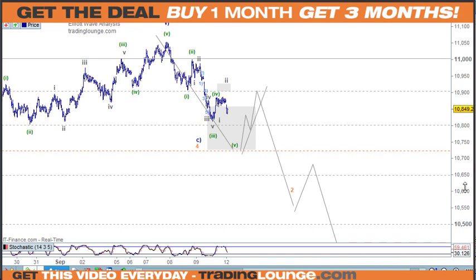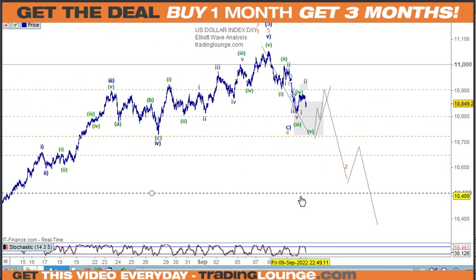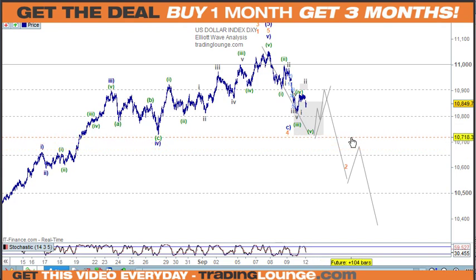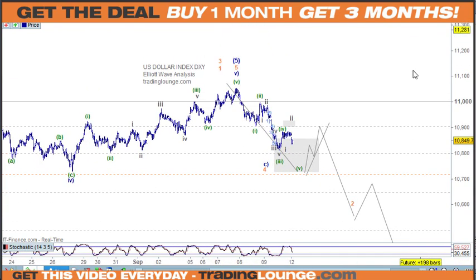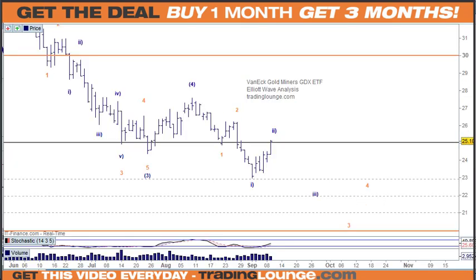I'm just shooting the breeze. We can short it here and do all sorts of things, but pulling back in 3 waves to somewhere in here could just be this larger wave 4. Whoops a daisy. We need to understand that a little better before we can do that. But if there is a top in here, that's going to be very supportive to commodities. Most commodities have been moving to the upside while this has been moving down.